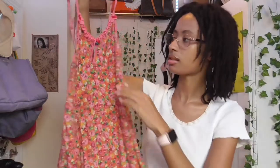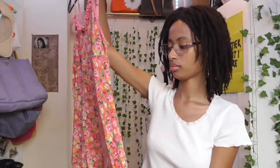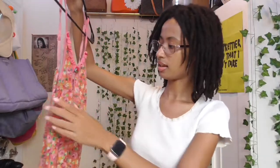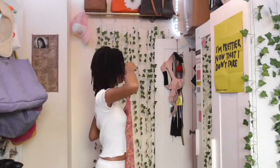Here's another one that I bought during quarantine. I love this. I bought it to like lounge around in, but I don't know. I feel like this is something I could definitely wear out. It's from Betsy Johnson, and it definitely is like, yeah, it's Betsy Johnson Intimates. It definitely is like nightwear or whatever, but I think it's so cute. And with a skirt, maybe like a denim skirt, so cute. Obviously, I'm keeping that.